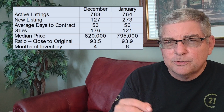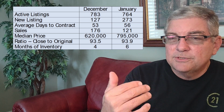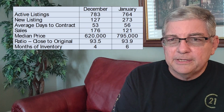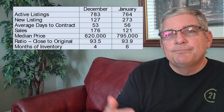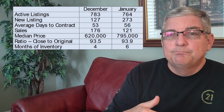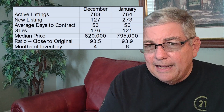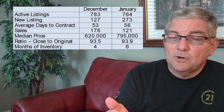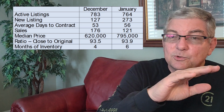And then months of inventory, we're at 6. And again, months of inventory, you take how many homes are active on the market, how many sales do we have per month, and assuming no more homes go on the market and sales stay even, how much inventory do we have? Well, remember, sales were down, inventory's down, but we're at 6 months of inventory. I think sales are going to increase in February and March, and because of that, you'll see months of inventory decrease.